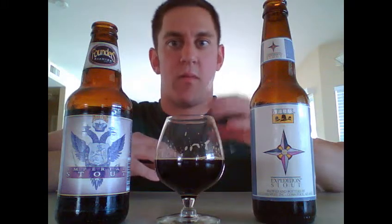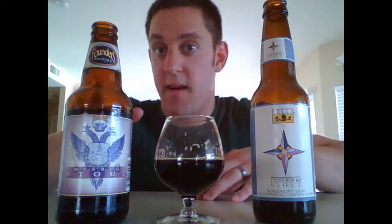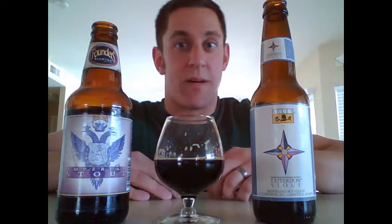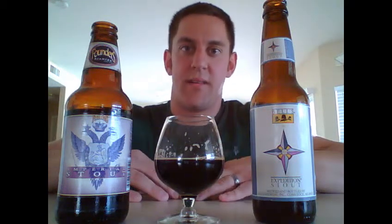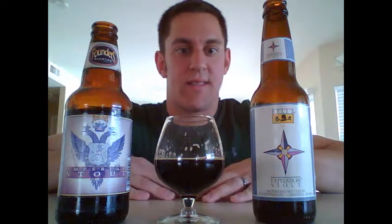If you like the more creamy Imperial Stouts, you're probably going to want to go with this one. If you like the more roasty coffee Imperial Stouts, you're probably going to want to go with this one. But if you're a huge beer geek like me, chances are you're probably going to buy them both anyway. But I just wanted to do this comparison to get it out there, see what you guys think, and just let me know.